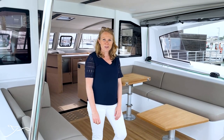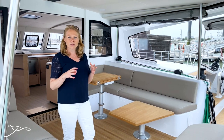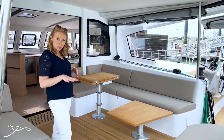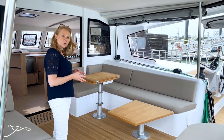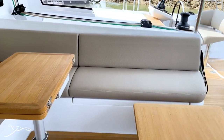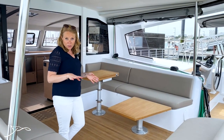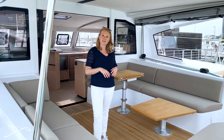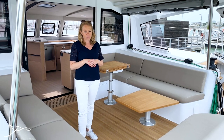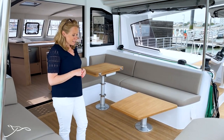So welcome in the 44 Open cockpit, where you can see we have a lot of space to welcome all your guests or families. You have the possibility to choose between different table options. So here, for example, on display you have the modular one, so you can decide to have two separated tables with two heights, or to merge them to have one big table. Regarding the upholstery, here you have the standard one in the beige finishing, and you have the possibility to choose different colors to personalize and customize a bit your boat regarding all your preferences.